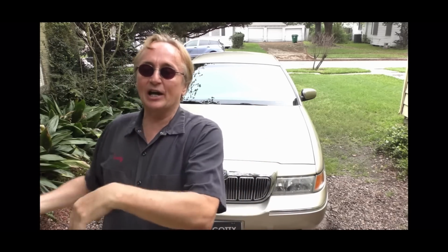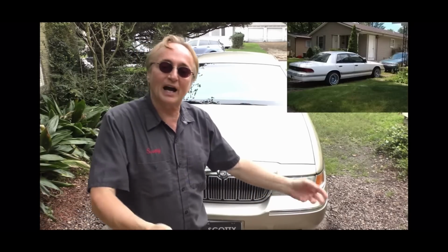And strangely enough, my customer is a teenager. This is his first car. So, you know, it goes from the old generation to the young generation. And there's a lot of people buying these things now. A lot of younger guys are souping them up. Some of them turn them into lowriders. It's a giant platform. You can do whatever you want with it.